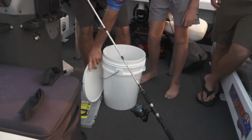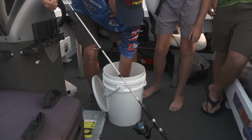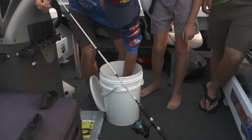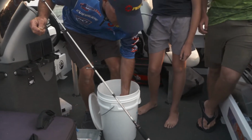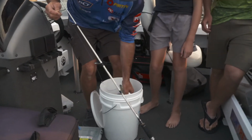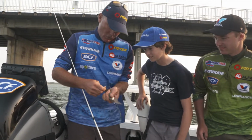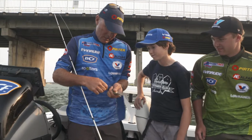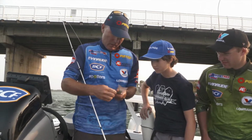Wow, these look pretty damn good. So we're going to pick one up here. Hang on, see if I can catch him first. Oh, they're jumping around. There's a good one. All right, look at him. He looks perfect. So I've got a 6A chemically sharpened hook there. We'll just lightly pin him through the back of the head, and the other one lightly through the tail.